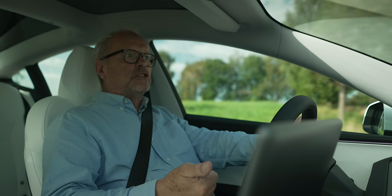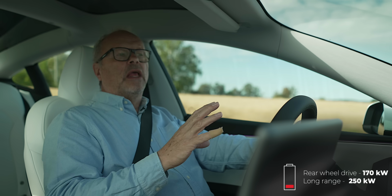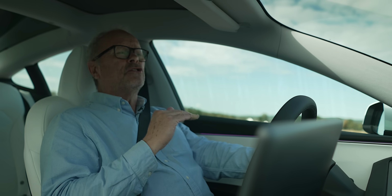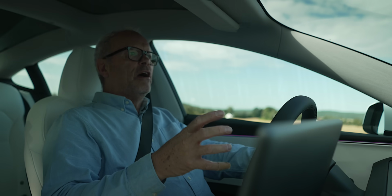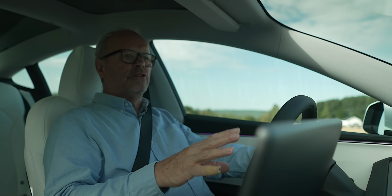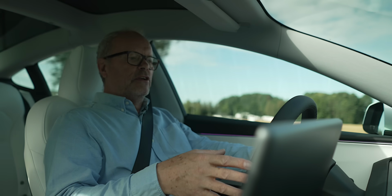Same charging speed, so this one can charge at 250 kilowatts. I've never managed to find anywhere that will charge it at that speed, but I've had over 220 kilowatts, and that is so fast. You are adding over 1,000 miles of range in an hour. Obviously you don't charge for an hour and it doesn't stay that fast, but initially that's the kind of speed you're doing. You're adding 10, 15 miles a minute. It really is very, very noticeable.